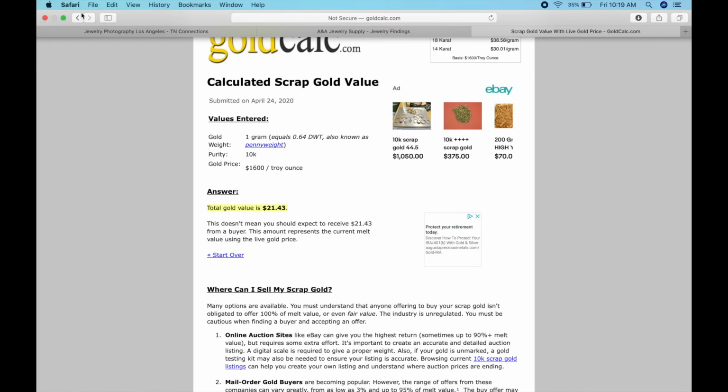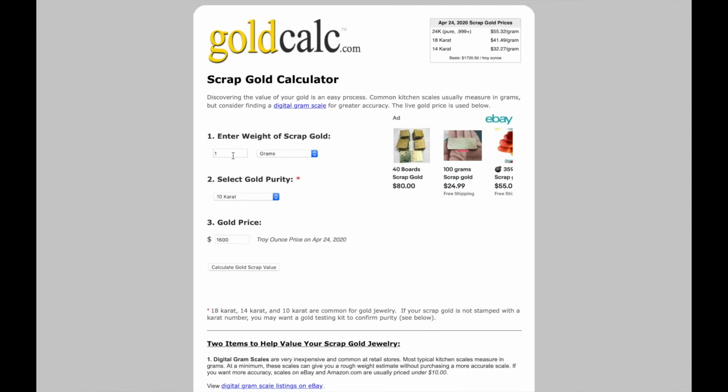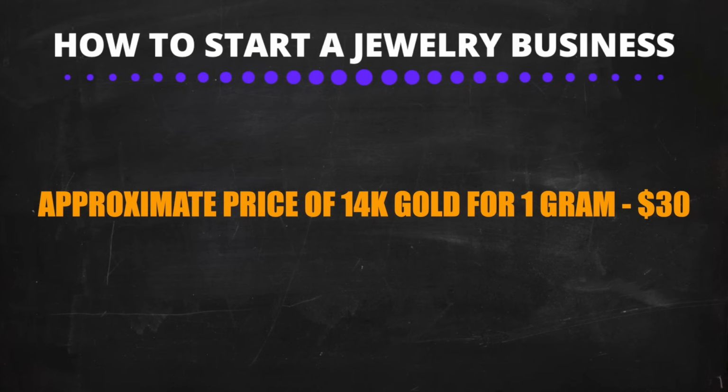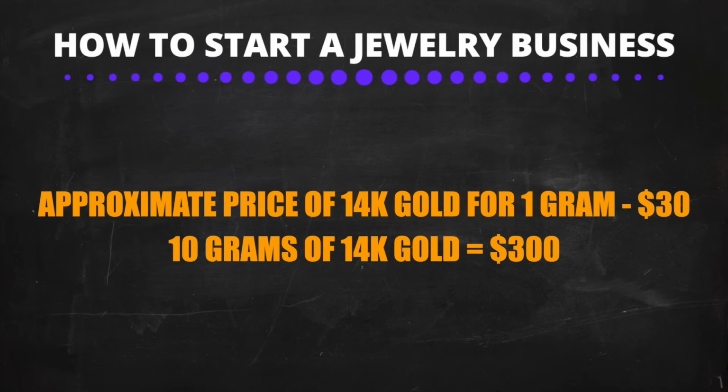Let's go back. Let's do 1 gram, 18 karat gold. The price of 18 karat gold is $38.58. So if you're going to be casting 18 karat gold, you'll be paying $40.08 per gram. So if you make a 14 karat piece, which weighs around 10 grams, and the gold price of 14 karat gold is $30 per gram, you will be paying the caster around $315. You will give the caster cash, he will give you the gold piece, a receipt, and you're done.